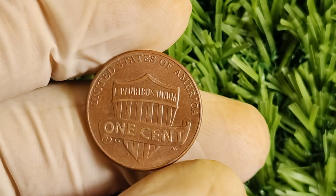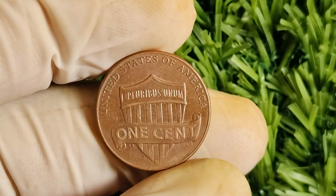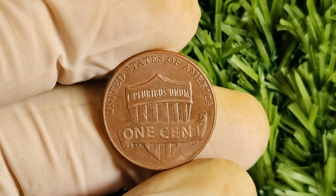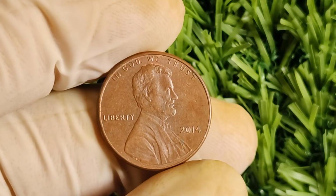Now let me tell you a quick story. I was once at a garage sale helping a buddy clean out his grandpa's old coin jars. We're talking jars so dusty they could have been props on a mummy movie. Anyway, I'm sorting through these coins and I find a 2014 penny with no mint mark. I set it aside just because it looked kinda clean.